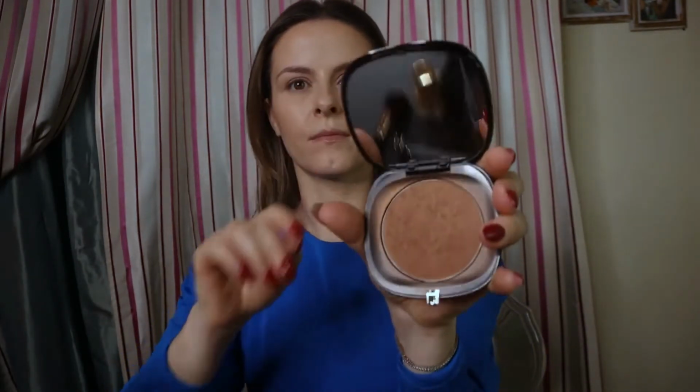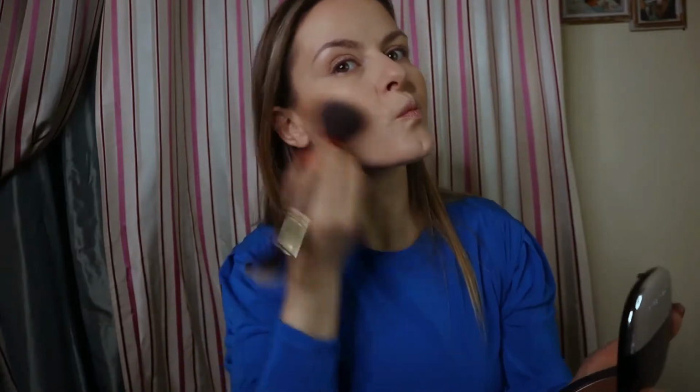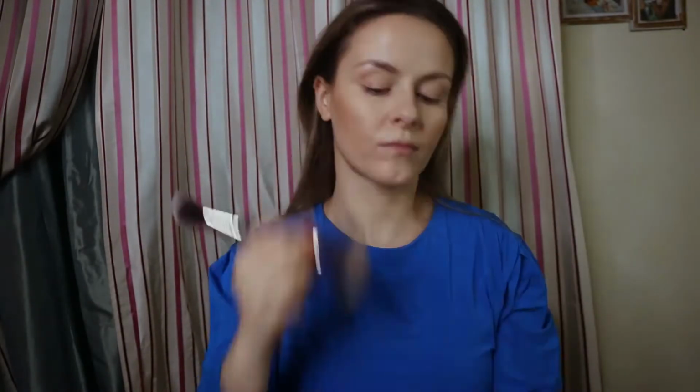So now we move into a Marc Jacobs product. And the application here requires a double-ended mopping brush. You see that right there? And what this does is it blends in the tan, so the tan doesn't look like it has lines. You gotta really fan it right into your neck and your face really good. Now it starts getting fun.